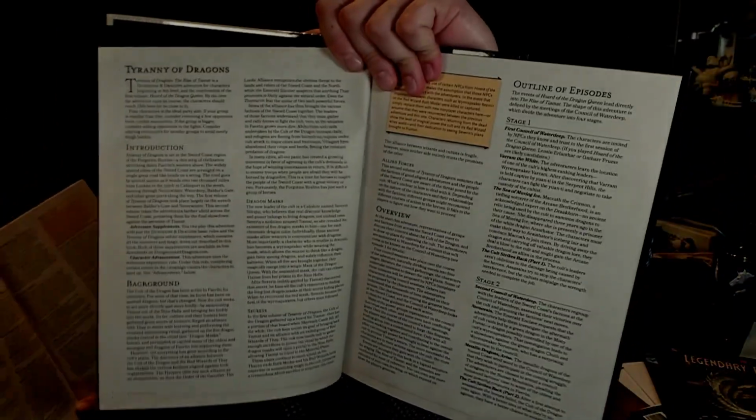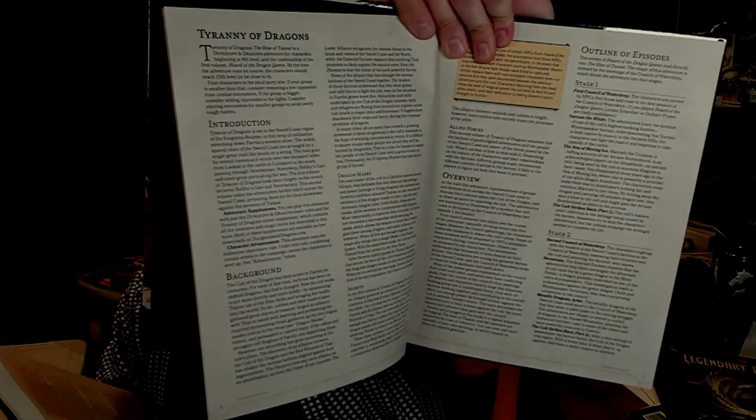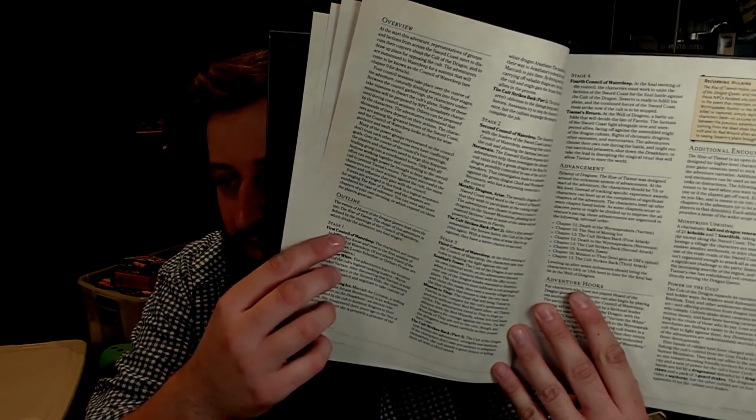Like here's stage 1, First Council of Waterdeep, Varum the White, Sea of Moving Ice, Cult Strikes Back. All I can tell is the complete rework, if this is indeed the complete rework, is they just changed the way it looks. So if you look here, it's stage 1 right over here. You can see how it's bolded there, and it's got the underline, and it says outline of episodes at the top. Here, it just says outline, and then has no underline under the stages. Obviously, they did do the right thing, renaming the chapters accordingly to match what's in the book, renaming the appendices to match what's in the book, right?